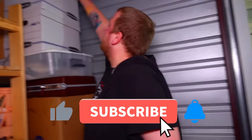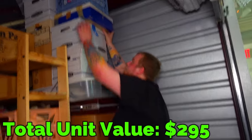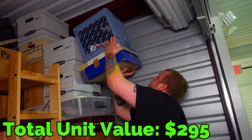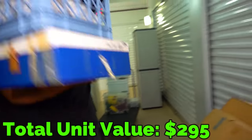I'm telling you, there's more money in here. I want to get to this blue box. Oh my gosh, that's really heavy. I want to get to that blue box because the other blue box has had more in it, but whatever's on top of it is heavy, or whatever's in the box, I'm not sure. All right, come down. Come down friendly. Thank you, thank you, thank you.